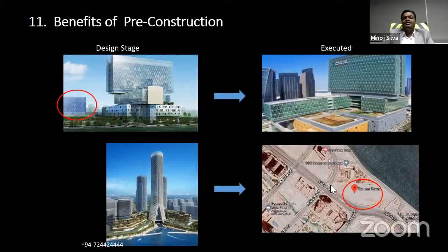This is the latest one. No buildings. It means after pre-construction, this project was completely cancelled. Because we got the job, our company got the job, we worked there during the pre-construction period. We worked there 8 months for this project under pre-construction.